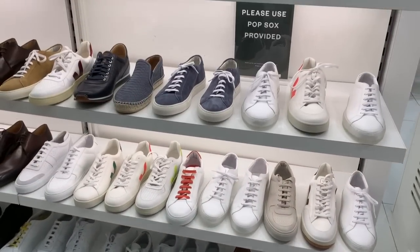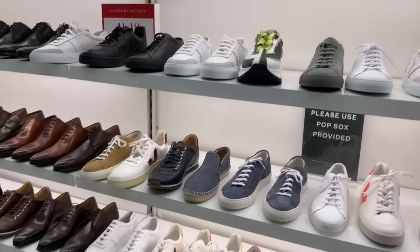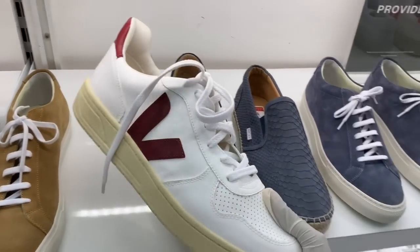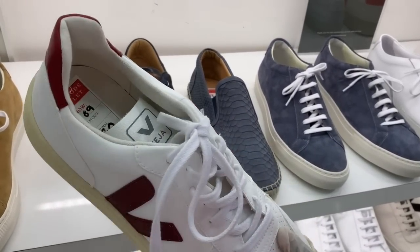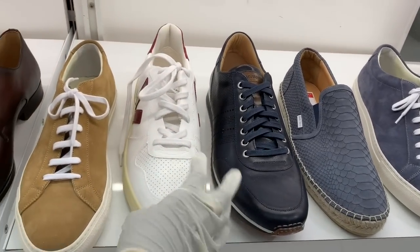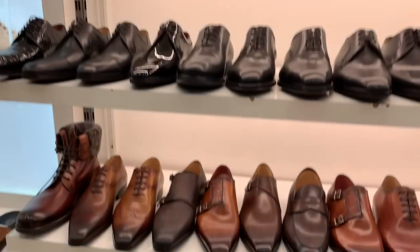They have loads of men's trainers available. They have these, are they Vejas? They have a lot of these trainers here for men. And they have formal shoes here.